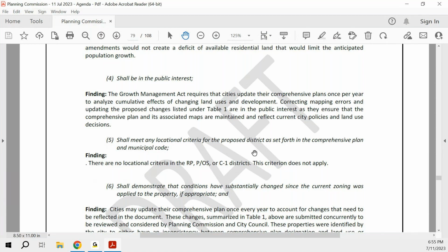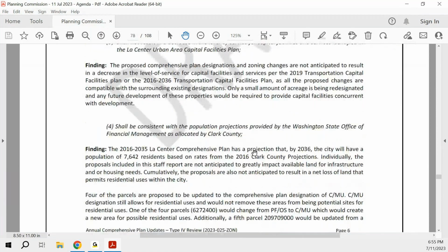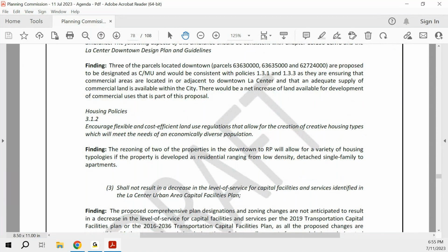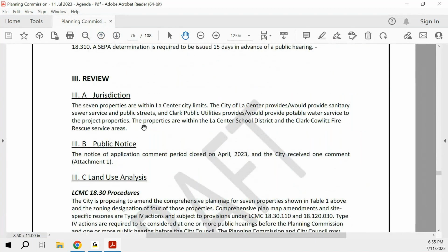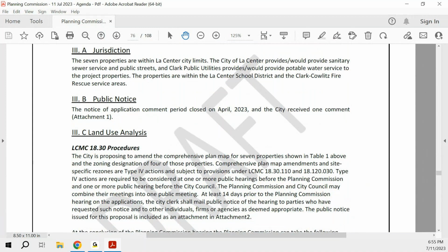Another criteria is that this has to be in public interest. Since this is correcting mapping errors, and in order to maintain and reflect current city policies and land use decisions, it is in the public interest to do these changes. Another criteria is that it must meet locational criteria for the proposed zoning changes. However, this criterion does not apply as the proposed zone changes do not have locational criteria. So the zones that we're changing to don't have any locational criteria listed. So again, that criteria doesn't apply in this case, if that makes any sense.